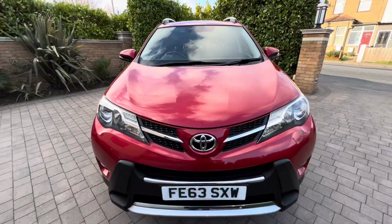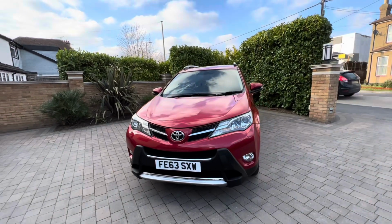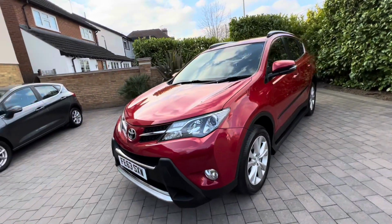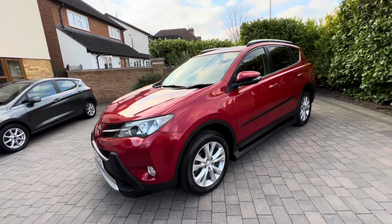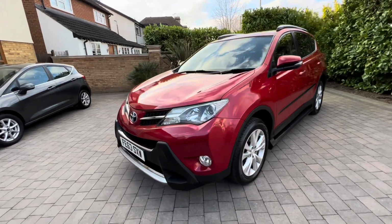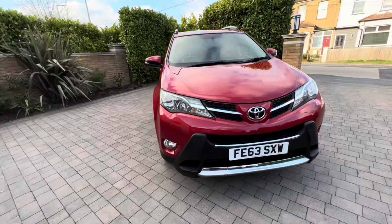So if I just walk back and give you a quick shot of the car there. If you're looking for a RAV4, this is an all-wheel drive model. As I said, this is the 2.2 D-4D. Don't confuse it with the lower powered 2 litre. It is the all-wheel drive model. Don't compare it to the 2-wheel drive. They're 2 different beasts.